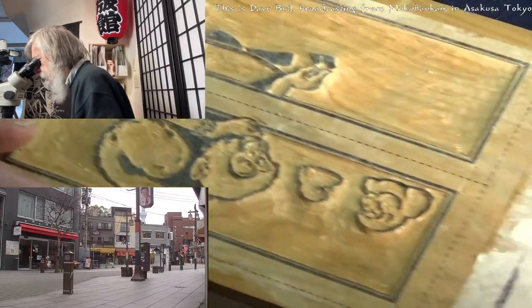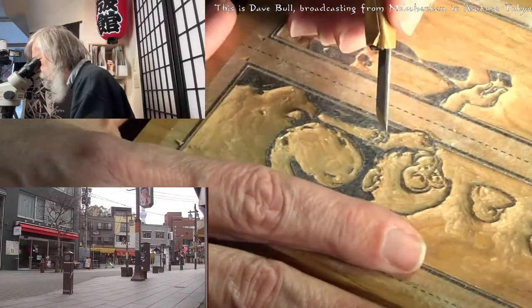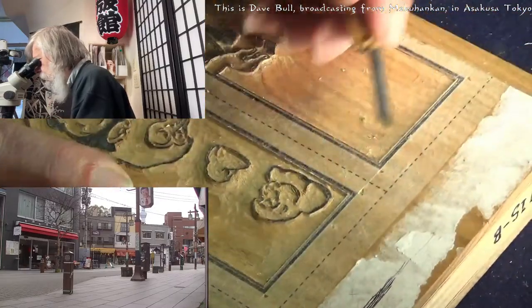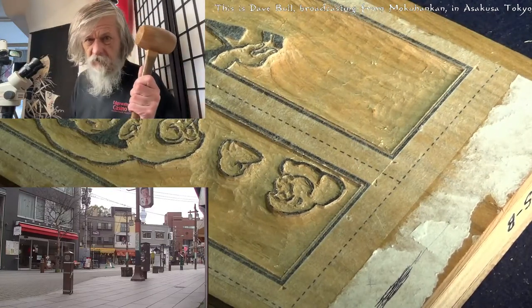Okay, I think I have cut all the lines. Inside is all clear and clean. I did this yesterday afternoon. That one's all done. The small border lines are cut. The outside lines are cut. It's time to get serious.